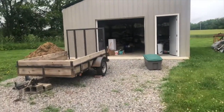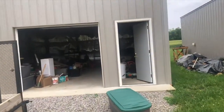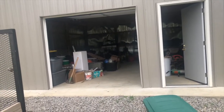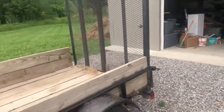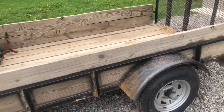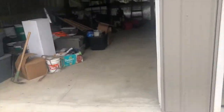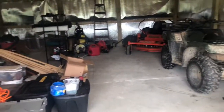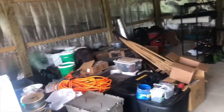All right, so the first shed is on its way to being done. Just a little update of kind of how my summer's going, getting ready for the trapping season. You know, I target mainly canines, so just had my axle replaced on my trailer. It wasn't no big deal. I just bought a new axle from TSC and replaced it myself with help from a buddy.